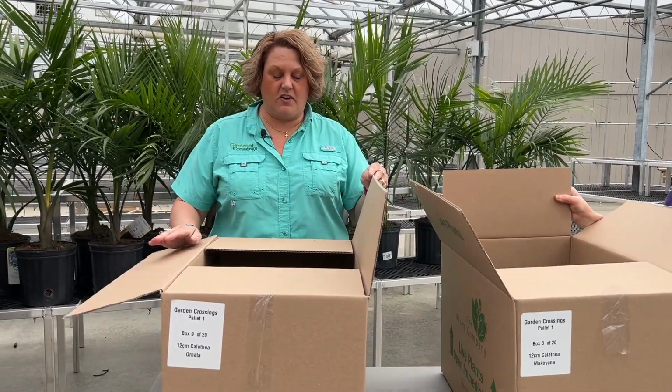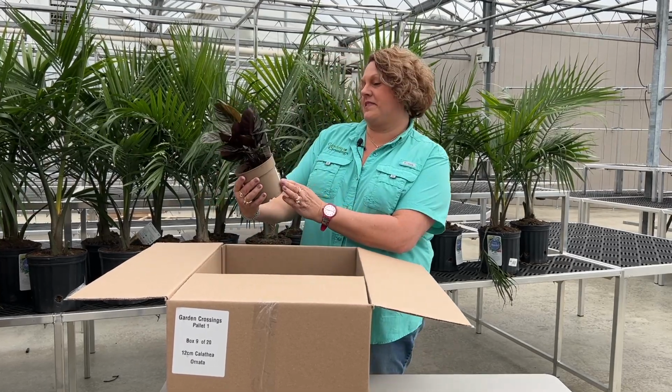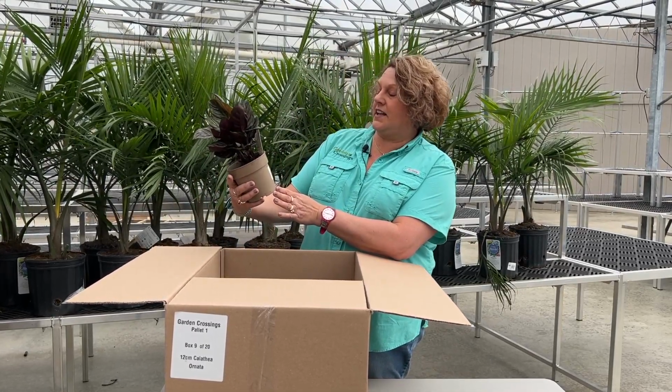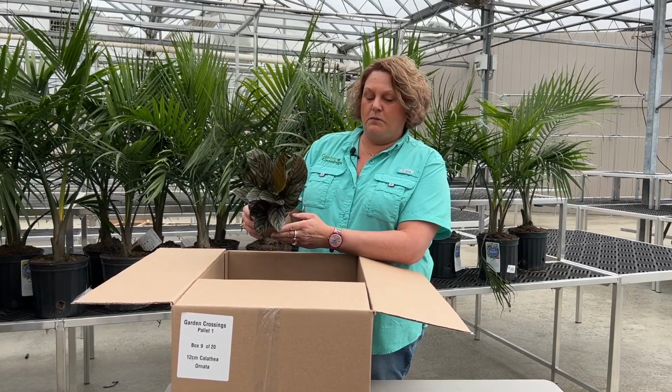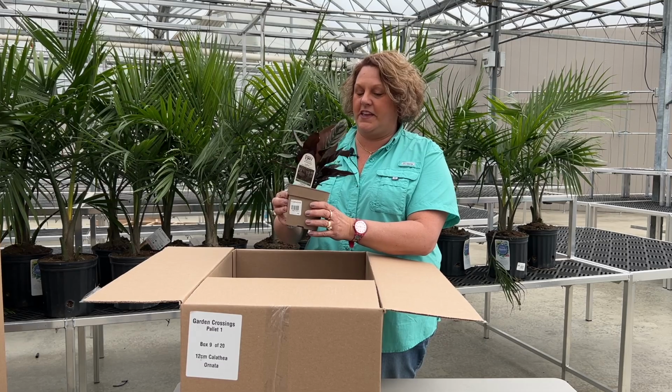Next box we have here, oh, these are so pretty. These here are the Calathea ornata. Beautiful green with pink stripes, and the back's got that nice burgundy foliage.